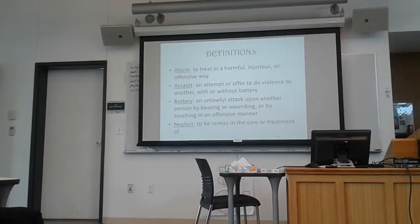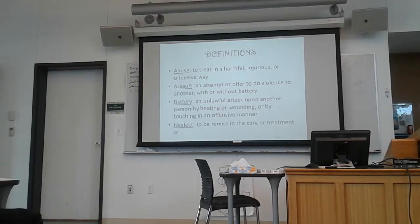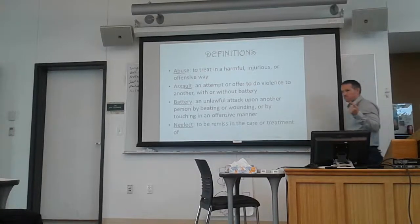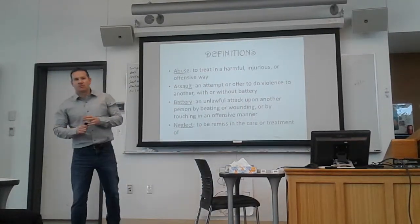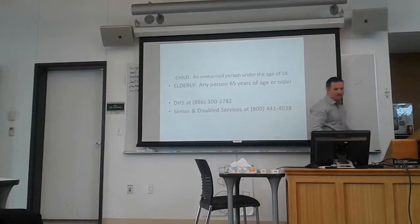All right. And then abuse: to treat in a harmful, injurious, or offensive way. Right? So we actually perform the tasks of physical contact, hurting someone, causing injury. So with abuse, is that physical only? Are there only outward signs of that? Are there additional abuses? Verbal abuse, emotional abuse.